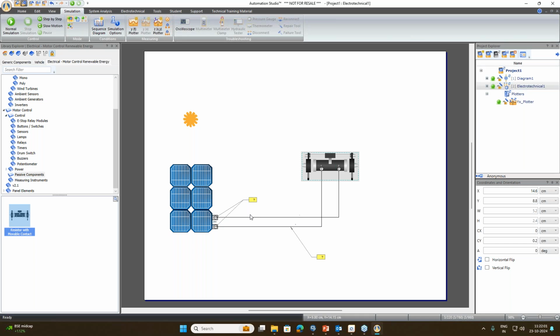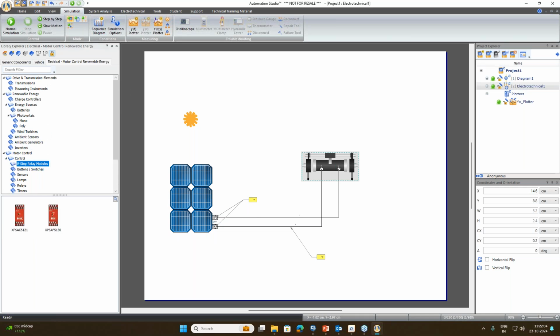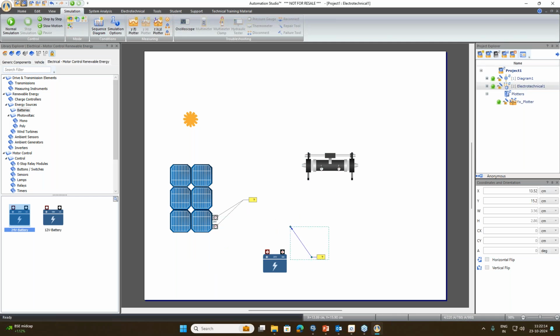Now we will add one battery here to check the battery capacity. We will take a 24-volt battery. I will delete these connections. Now I will connect these batteries. So we have connected the battery.